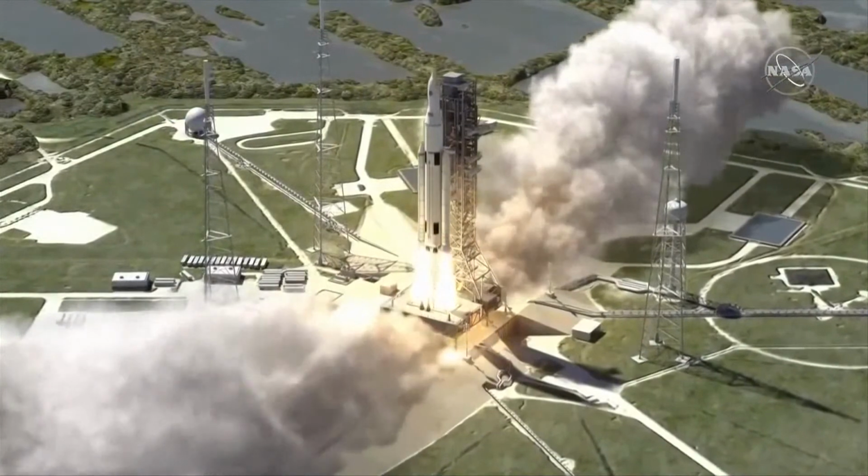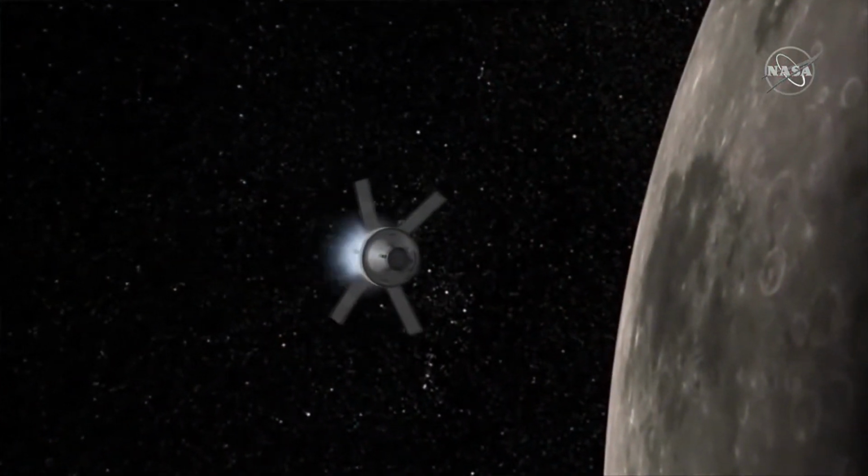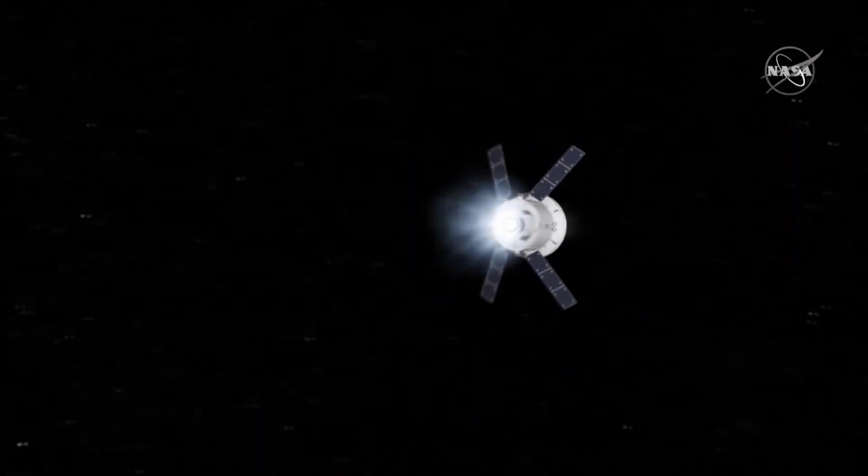The SLS is a national capability that provides a unique access to space that America has not had in 40 years. A large launch vehicle like this really opens the door to destinations beyond. It's not limited by destination. It's only limited really by imagination.